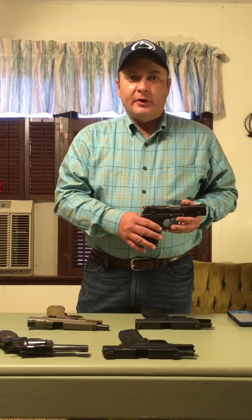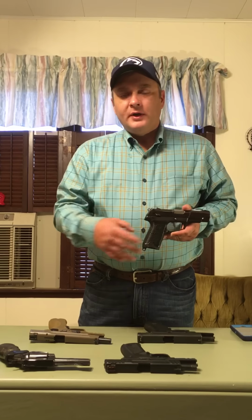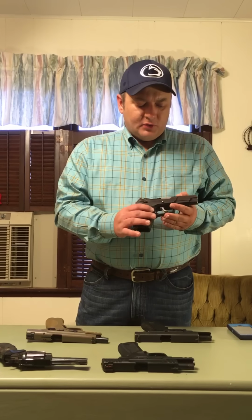It's chambered in 9mm. Because of its weight, it's got next to no recoil. So if you're dealing with a younger shooter who is scared of recoil, wants to get a hold of a handgun and practice with it, and something that's not going to frighten them, this is a good solid gun. You're not going to see any of them new, but you will see them used in pawn shops. You can find them at gun shows. And it's just a good solid handgun.